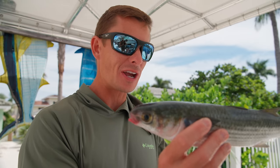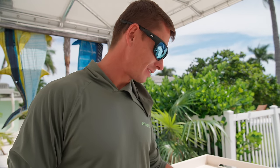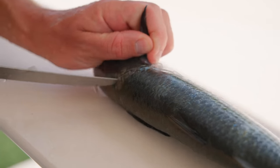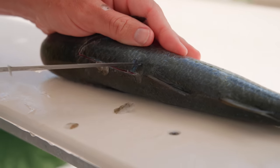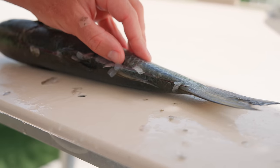Interesting little fish. I know a lot of people try to get huge ones on the fly. So we're gonna fillet this little guy up. This is like the perfect eating size, I'd say. They do get a lot bigger. These guys will get, shoot, I've seen them in freshwater all the way up to, I wanna say, 9 pounds. They get huge when they get landlocked, like in our lakes and stuff.